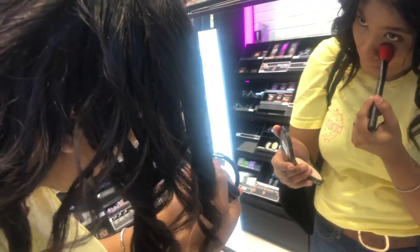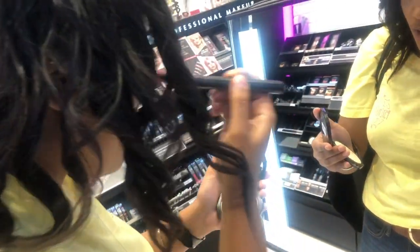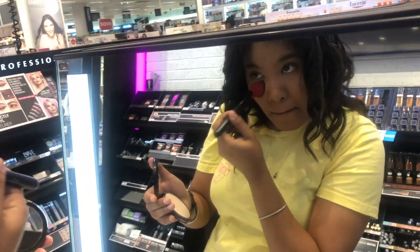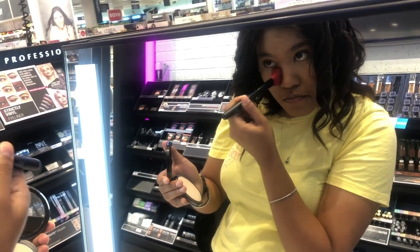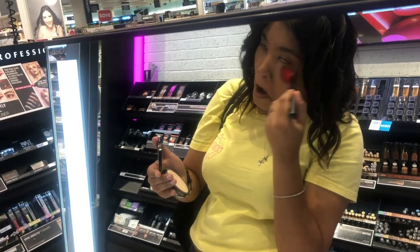And this is my own brush from home. We're going to use the same shade because, well, there is none that's going to match me. I hope I don't look like a ghost outside. We'll try the flash test, guys. Don't stress. We'll let you know if it works. Is it working nicely? Yeah, I like it.